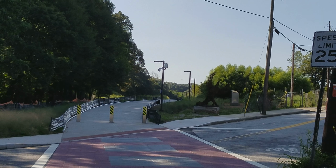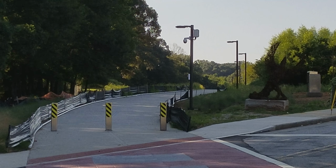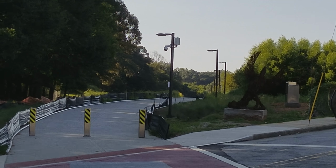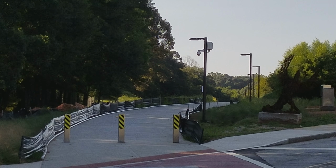So, a couple things you can see here. You see the new lights. You see these on the new extension of the East Side Trail. There's a light post every 90 feet. There's also security cameras on this trail here. So it's got a few more bells and whistles than the East Side Trail.